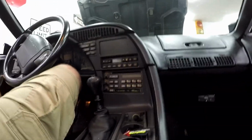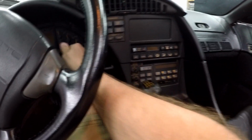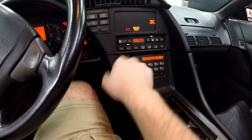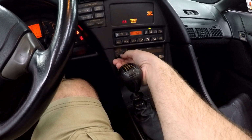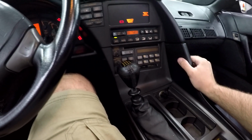Got the cable plugged back in. We're coming back in the car now to see if it's fixed. I got the CDM plugged in. I don't know. See how this goes. Well, there's no display. Nope, nothing. What a bummer. That did not take care of it either. This is frustrating.